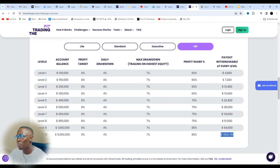$320,000. The crazy part is that as soon as you hit this 8% profit target, automatically the system forces you to withdraw the money so that you can move to the next step. So this means you will be pressured to actually withdraw the payout that you've hit on every level. So as I said, since personally I'm on 100K, I'm going to be using a sample of that. So as you can see guys, 8% of 100K, that's $8,000. So once I hit that target, I'll be eligible to withdraw $4,800. And then I'm going to be moving to level two.